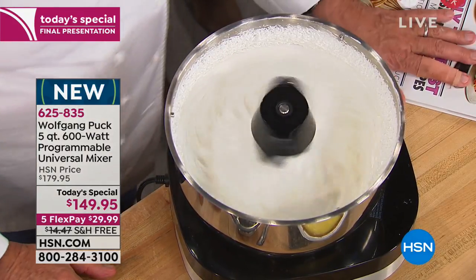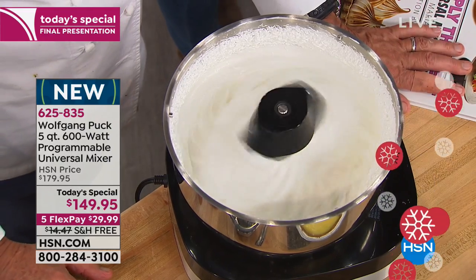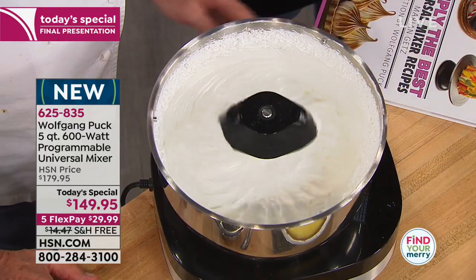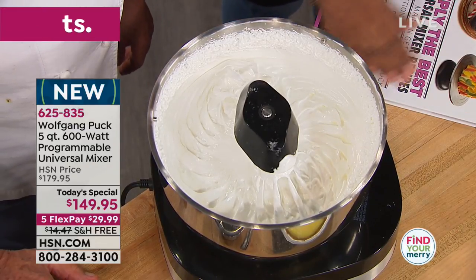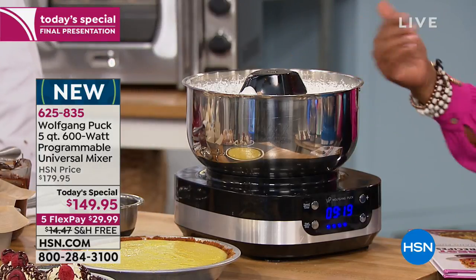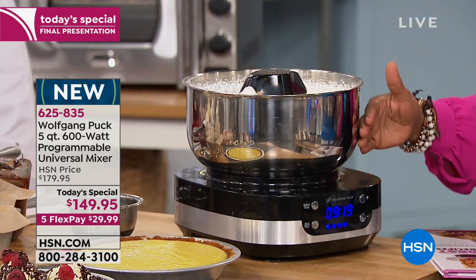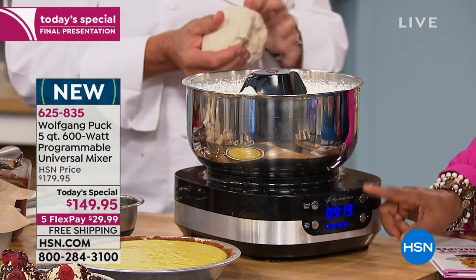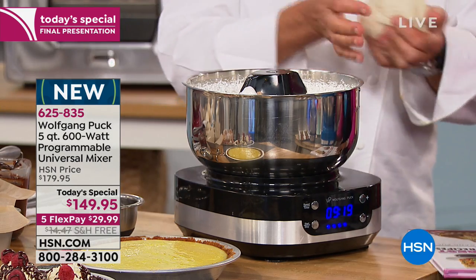It's a fraction of what other stand mixers cost. It's a fraction of the weight. This is very lightweight. You can store this, you can see this low profile. This will fit easily underneath anybody's kitchen cabinet. It's a 5-quart bowl, it's stainless steel. It does have the measure marks. It's an easy LED with large font and large writing, very easy.